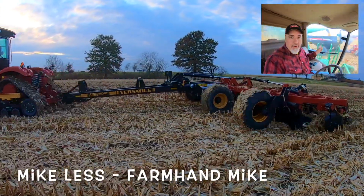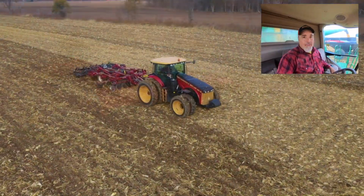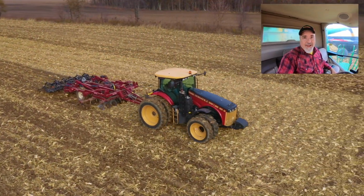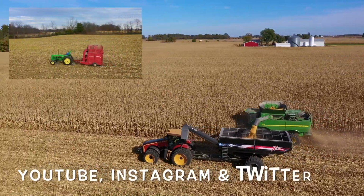and have that view over there, that's just pretty awesome. That's almost as awesome as watching that Mike Les guy on YouTube. That is one good looking tractor and grain cart.